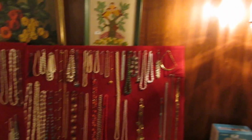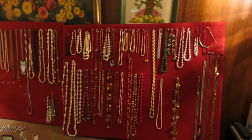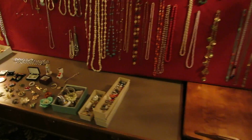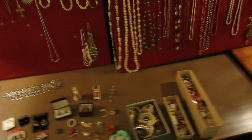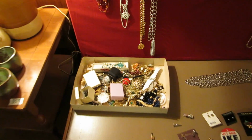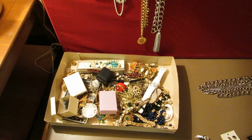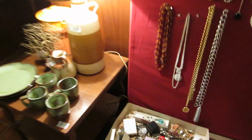And back here we've got costume jewelry. These are the necklaces that are hung up. We've also got bins full of earrings and bracelets and stuff that we haven't got on the little cards yet to get them hung up. And this entire box is full of the better stuff that's going to be locked up in a case. There are lots of rhinestone pieces. Almost everything is named. Some really neat pieces.